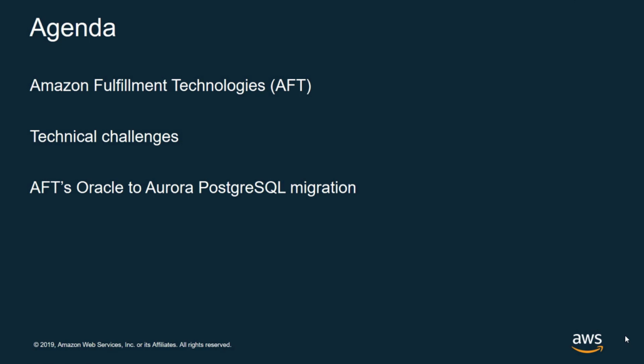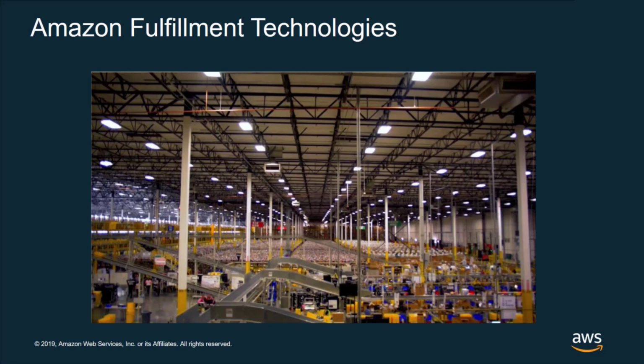So what we're going to talk about today is I'm going to give a little bit of information on Amazon Fulfillment Technologies. That is the warehouses basically in Amazon. We're going to talk about the technical challenges that we faced preparing for the migration. And then I'm going to talk about how we ultimately performed the migration of all of our FC database systems to Aurora Postgres.